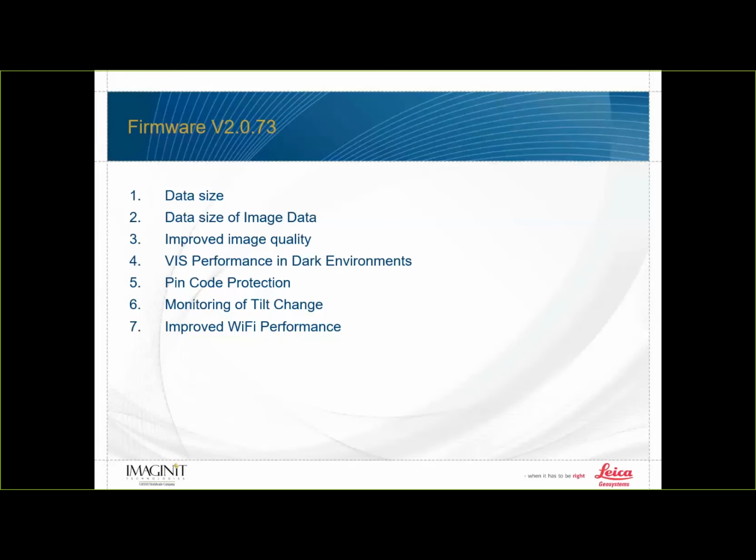They also went ahead and added some compression to the data image size, and in doing so, also found a way to improve the image quality. I would love to be a fly on the wall in that programming section of Leica where they said, hey, we're going to make the images better, but we're also going to make them smaller somehow. That would have been an interesting conversation, I think.